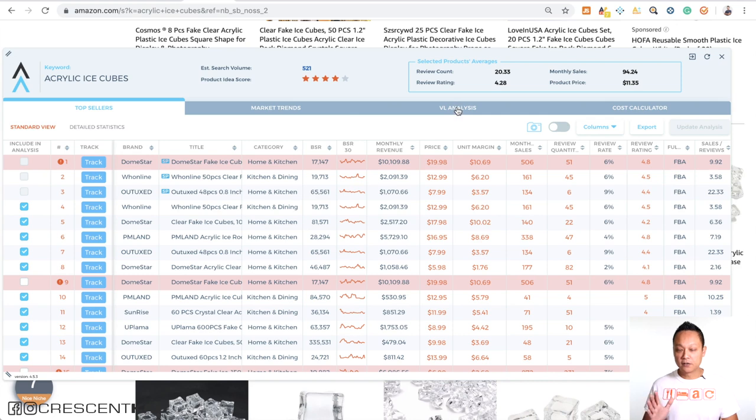So if we take a look, the first thing we want to consider is the price point above $15? So what's great about the Viral Launch Chrome extension tool here is that the average price is displayed right here, and it shows that it's $11.35. And at that price, it's below the $15 price point that we have set as a minimum. So you want to make sure that you are more diligent now in calculating your unit cost to make sure you can hit your minimum $5 of profit, right?